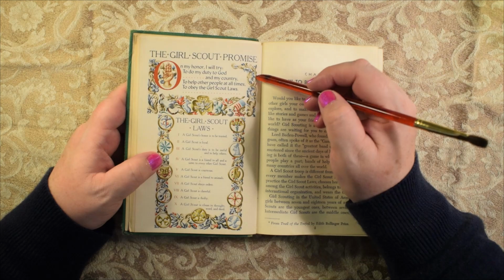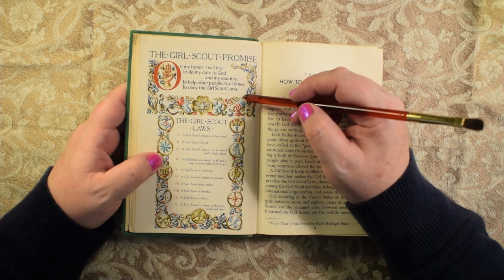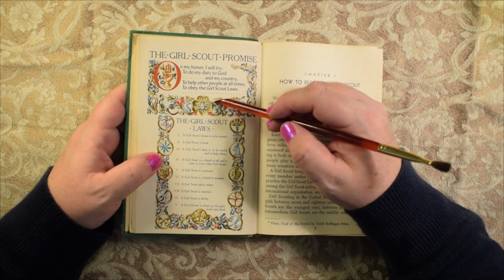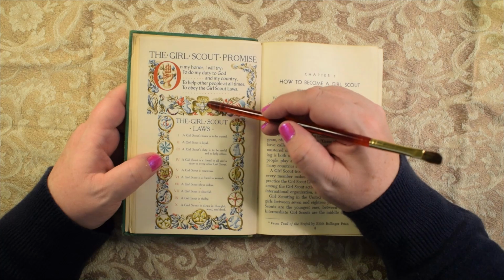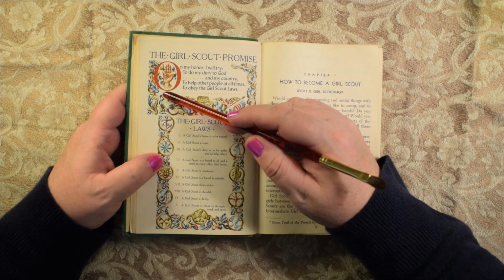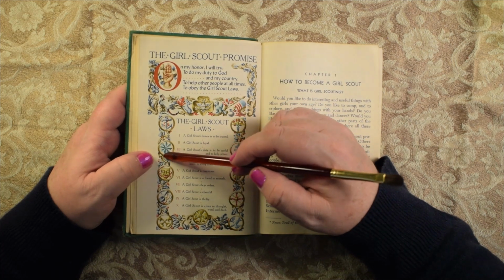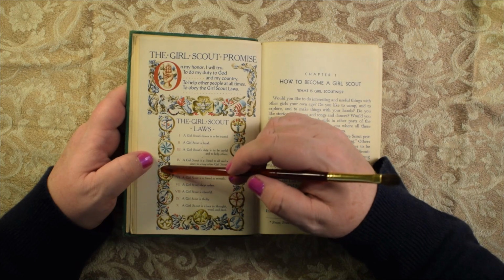There's decorative filigree around the edges of this colored illustration. There's an American flag and a small ink bottle and a quill. There's a bird, a theatrical mask.